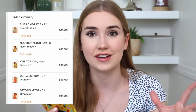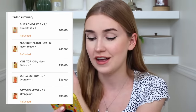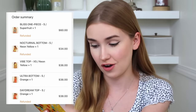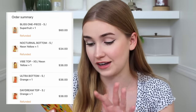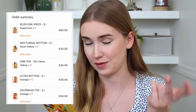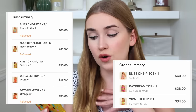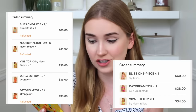This makes so much sense why I'm so confused, because here is my first order. I'll put it up on the screen. There was a one piece, a neon set, and an orange set. So the top from the orange set got refunded. The one piece got refunded, and the bottoms from the neon set got refunded. So I was left then with a neon top and an orange bottom and no one piece. So then my second order, I ordered another one piece, which is nowhere to be found. And then I ordered the same top that was refunded, but I got it in pink this time because I thought pink and orange could go together.